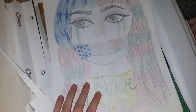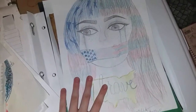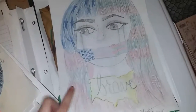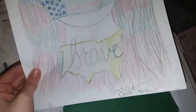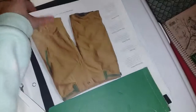This was for an assignment. It was for a contest or something, and it was supposed to represent the silence in America or something, and the war and repairing from the war. I don't really like it, but obviously that was my older stuff. This is just a magazine sheet, just from older stuff.